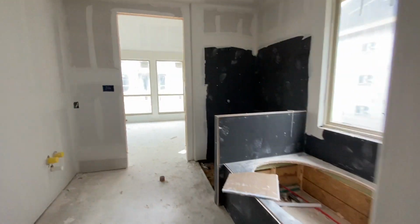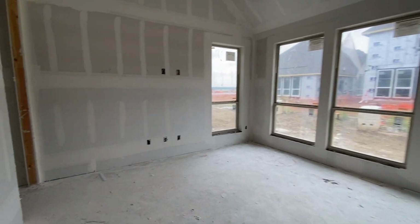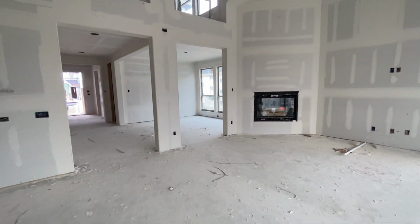I know it's a bit dark in here still, but it's a good amount of space. The builders are closing all the windows, sealing up the house. We're supposed to get some rain later. But it looks great. Once you get those walls, you can really start to see where the boundaries are.